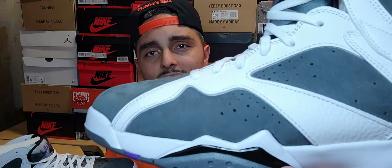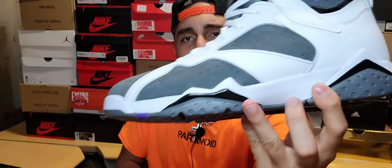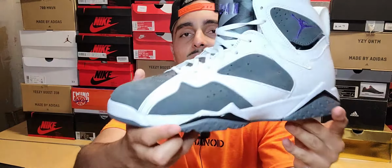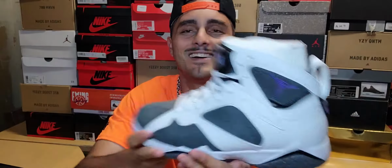You know, that nice gray suede on there, the white against that white and purple, oof, and the little hints of the Jordan 7s there. But dang, those little hits, the little scratches there. I'm sorry, I'm just looking at these, I can't believe I have a pair now.